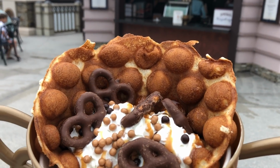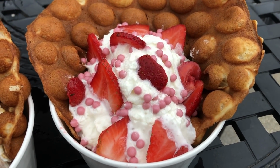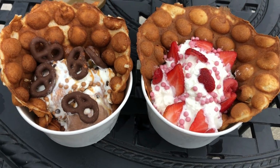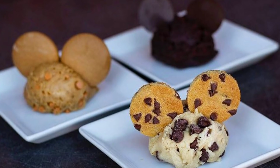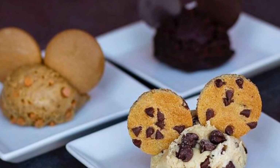There's the chocolate and salted caramel version, and then the strawberry version with tons of just whipped cream clouds and deliciousness in it. But now they've also made a splash with edible cookie dough varieties, which you've got to check out if you're a sweets fan like me. So Aristocrêpes, you never know what's going to happen there. Keep an eye on that one over there in Disney Springs.